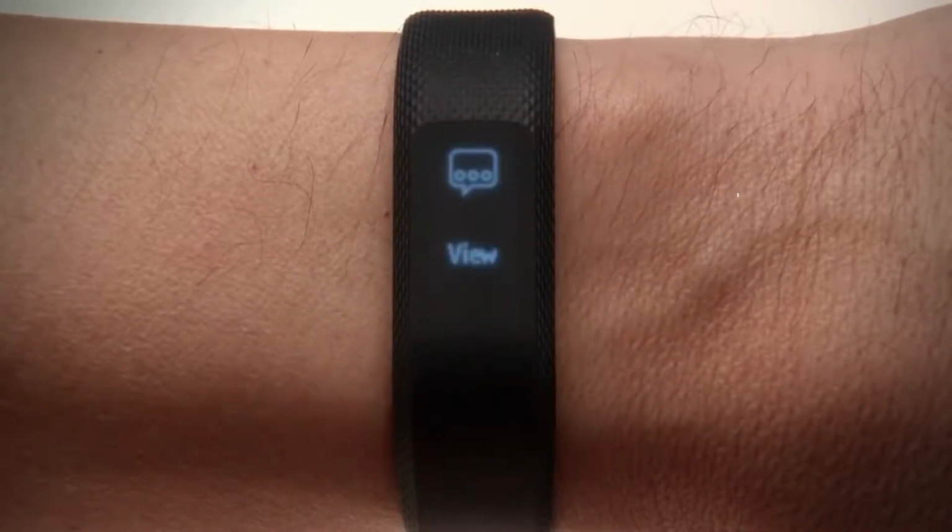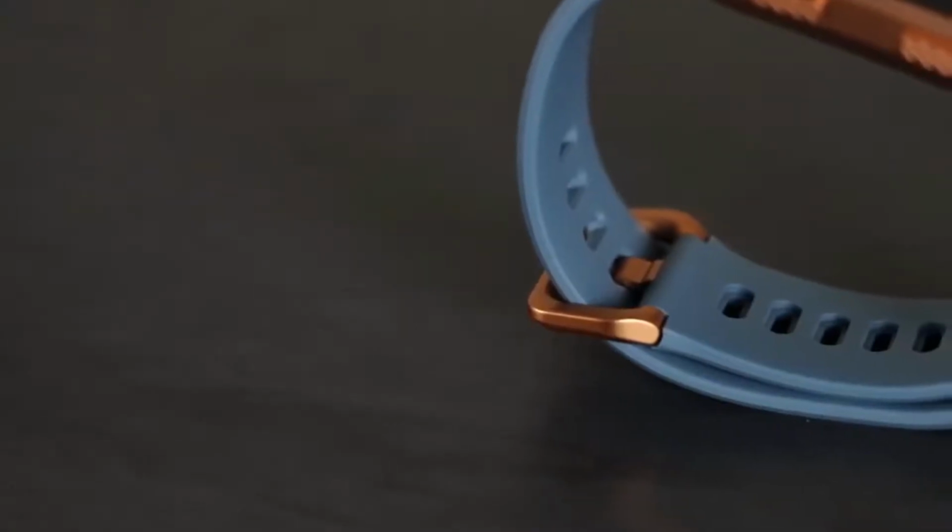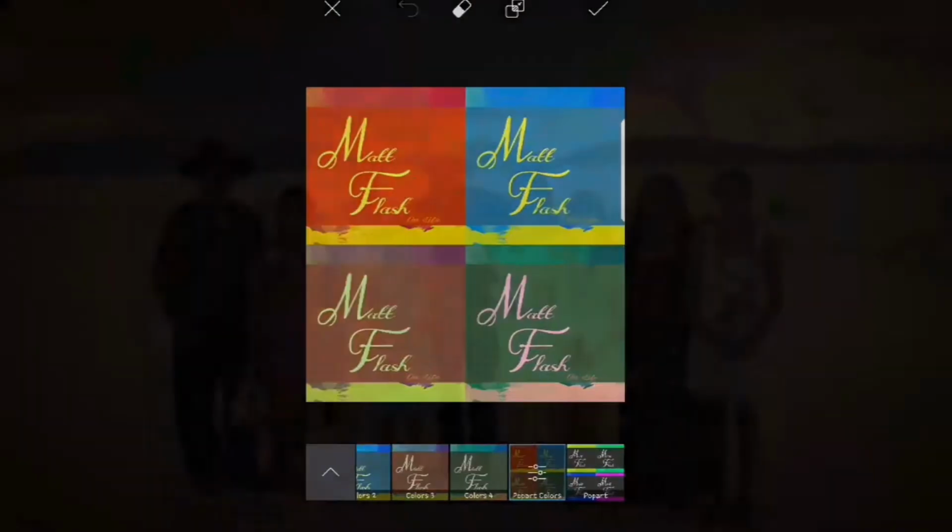So regardless of whether you're a runner, swimmer, workout warrior, or just looking for a tracker to help you live healthier, if you're interested in finding out which fitness tracker will be best.